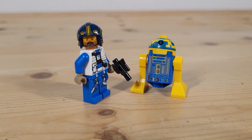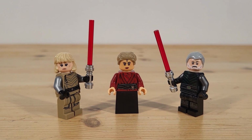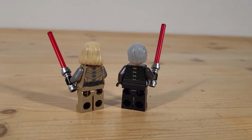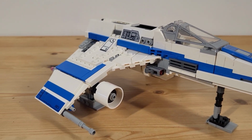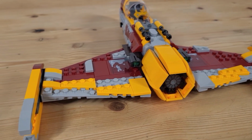Captain Porter and his droid match each other really well, and the bad guys look superb, especially the 2 standout characters of the Ahsoka show, Baylan Skoll and Shin Hati, although it's a shame we didn't get capes for both of them. The E-Wing looks so fresh and crisp with the blue popping off the white, while the dark red and yellow design to the Starfighter is a refreshing use of colour in the LEGO Star Wars universe.